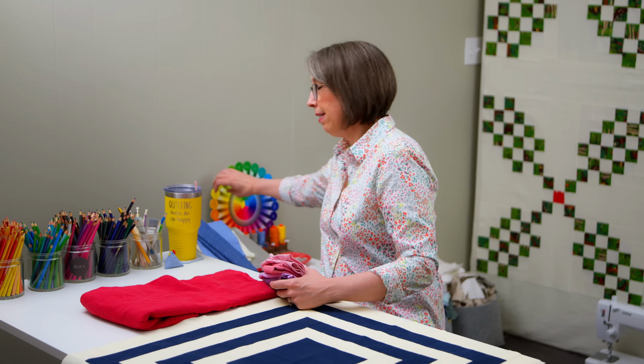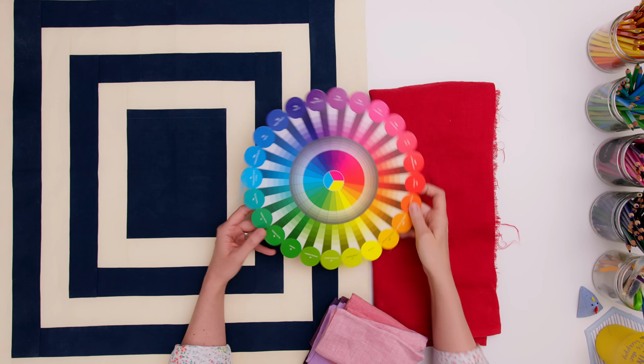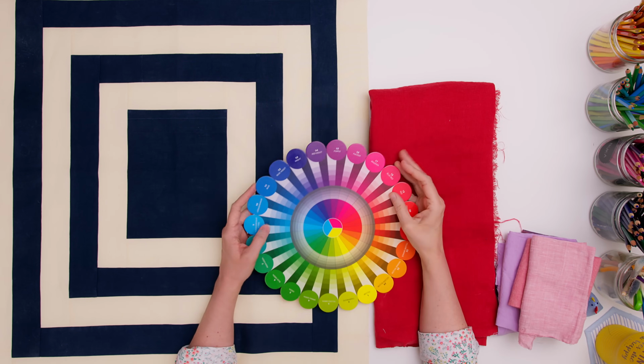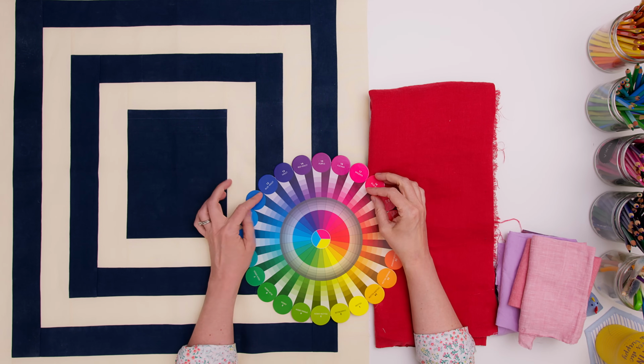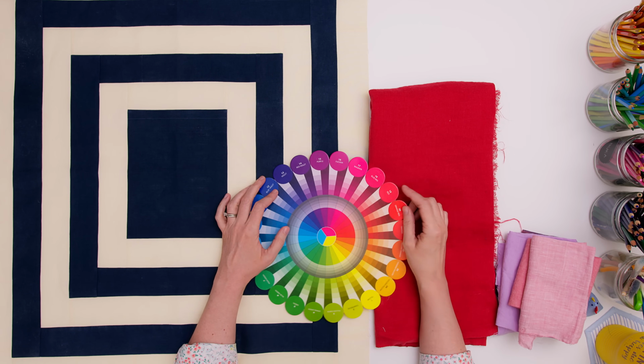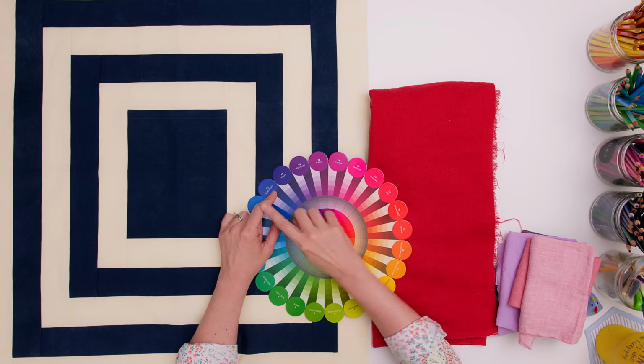So then I had to decide what would go in the corner. I love my handy dandy color wheel. And so I'm looking at my color wheel and I'm thinking, what could I do here? And so here's my blue, which of course there's not one that's dark enough, but nonetheless. And here's my red. And look at what is right in the middle. And you know what? I have some purple linen. So I thought, well, that would be cool.